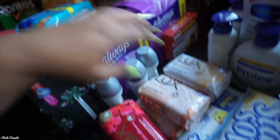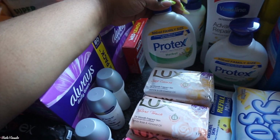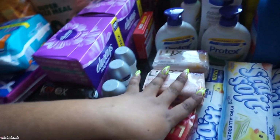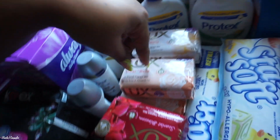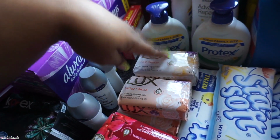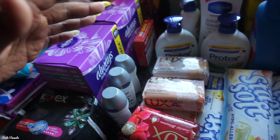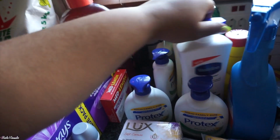like nice, I guess. We have 3 of these Protex herbal liquid hand soaps, and then we got 6 bars of soap. These are the Luxe ones. So we have a red, a pink, 2 of these white rose and almond ones, and 2 of these jasmine and silk essence oil. And then back here we have some Sunlight dishwashing liquid, 2 Vaseline lotions. So we have a dry skin repair and an advanced repair one.